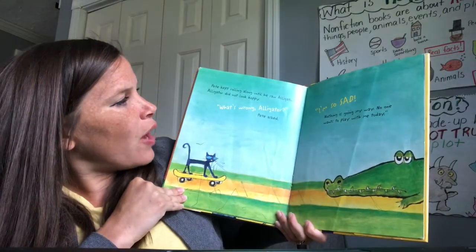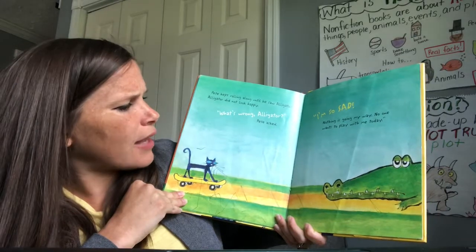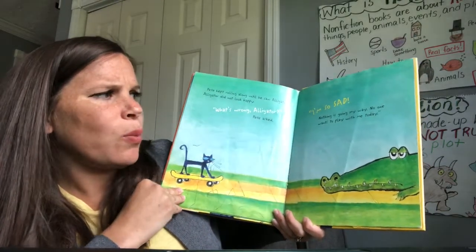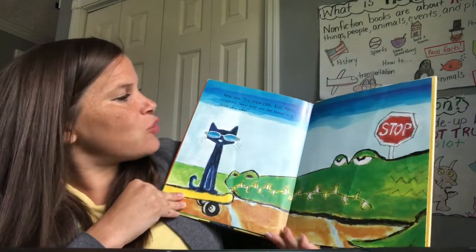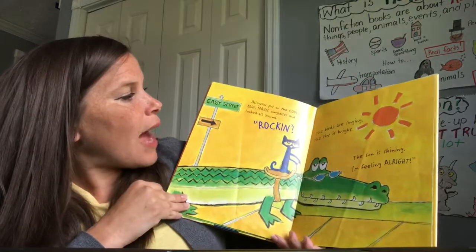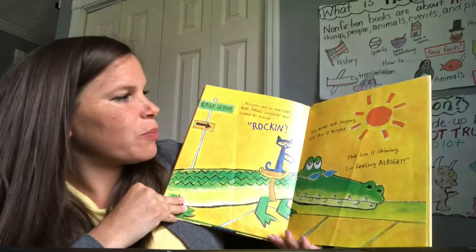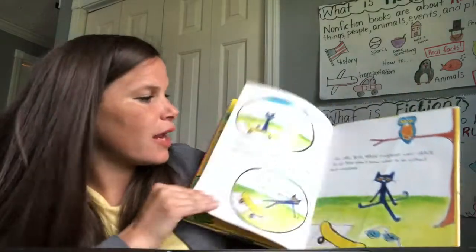Pete kept rolling along until he saw Alligator. Alligator did not look happy. "What's wrong, Alligator?" Pete asked. "I'm so sad. Nothing's going my way. No one wants to play with me today." Pete said, "Try these cool blue magic sunglasses. They help you see things in a whole new way." Alligator put on the cool blue magic sunglasses and looked all around. Rockin'. The birds are singing, the sky is bright, the sun is shining, I'm feeling all right.